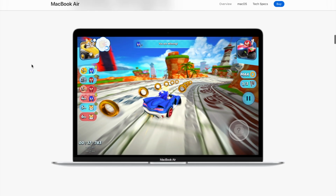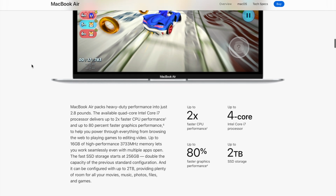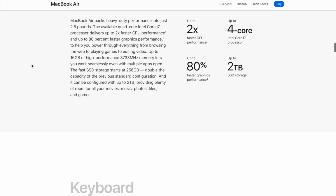It's supposedly up to, well, Apple says twice as fast as the last generation. I think that's because it's got double the cores. It is much better at multitasking than the last computer was, but who cares? I mean, it's not a gimmick. You're getting a real significant increase in power in just 1 year since they last updated the MacBook Air.